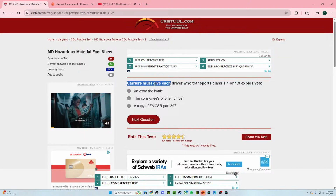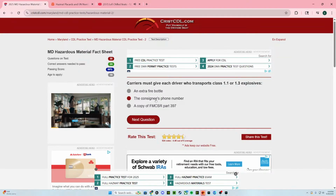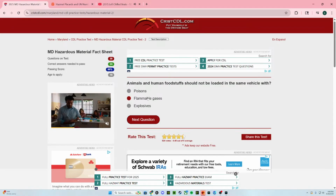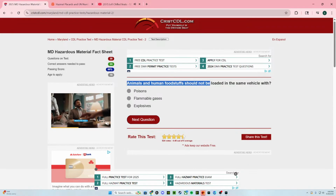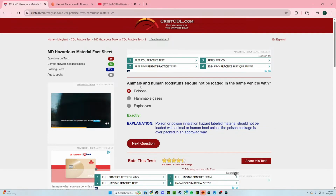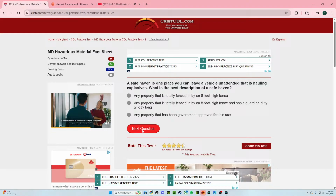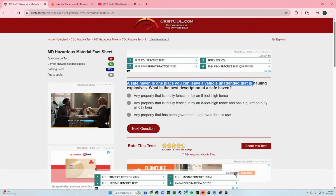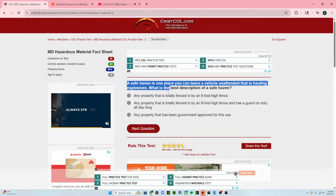Carriers must give each driver who transports explosives a copy of the FMCSR Part 397. Animals and foodstuffs should not be loaded on the same vehicle as poisons. That just makes sense. You shouldn't put those together. A safe haven is a place that you can leave a vehicle unattended that is hauling explosives.